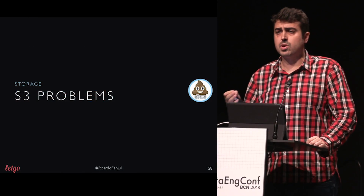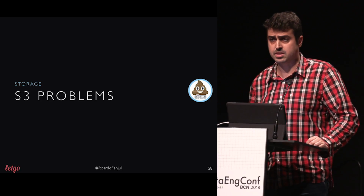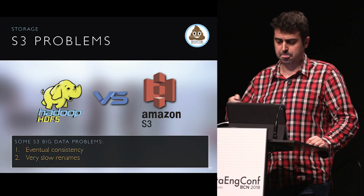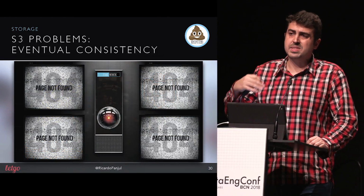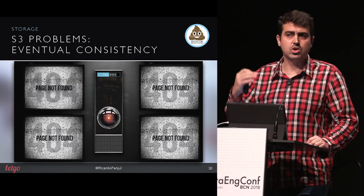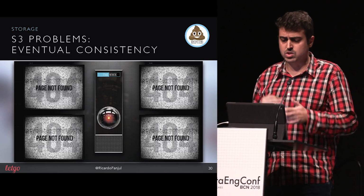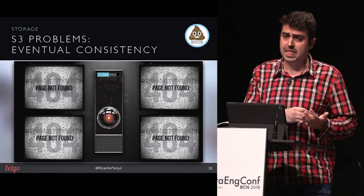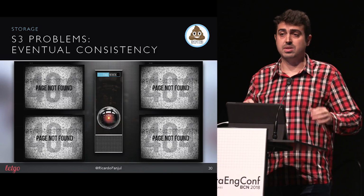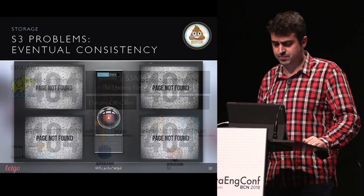There are also some problems with S3. Since S3 and HDFS are different, we face eventual consistency and very slow renames. You might face this error: your job starts writing in S3 and suddenly you receive a not found error. The reason for this error is S3 eventual consistency. Your job writes to some node in S3 and then tries to read the file again, but another node of S3 without the file receives the request. As a result, S3 returns an error.